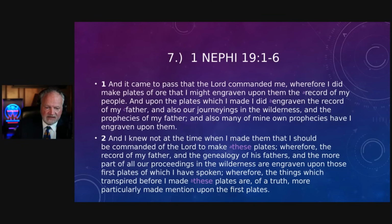This is the first set of plates, the ones that got lost, the translation, the 116 pages. And upon the plates which I made, I did engraven the record of my father, and also our journeyings in the wilderness, and the prophecies of my father, and also many of mine own prophecies have I engraven upon them. Well, there's a lot of prophecies in them, so why a second set to have prophecies? I don't know, but that's the story.